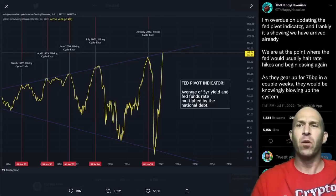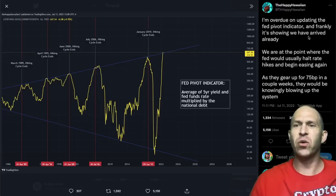with the CPI, with the inflation numbers, all of these things. Well, I'm overdue on updating the Fed pivot indicator, and frankly, it's showing we've arrived already. We're at the point where the Fed would usually halt rate hikes and begin easing again. As they gear up for the 75 BP in a couple weeks, they would be knowingly blowing up the system.